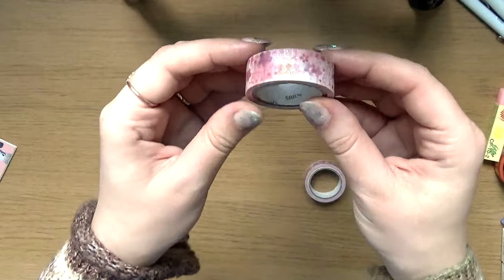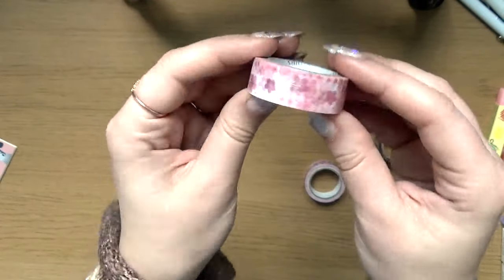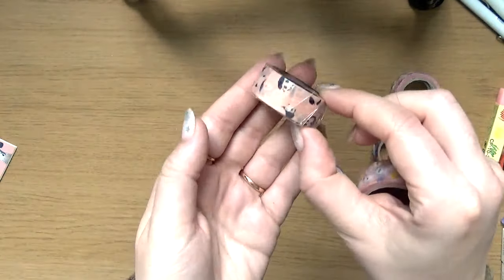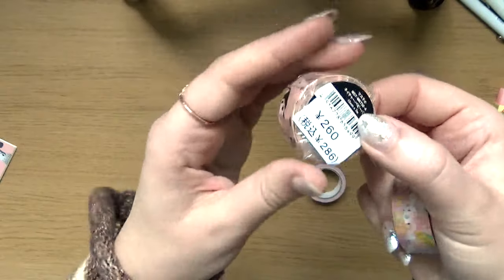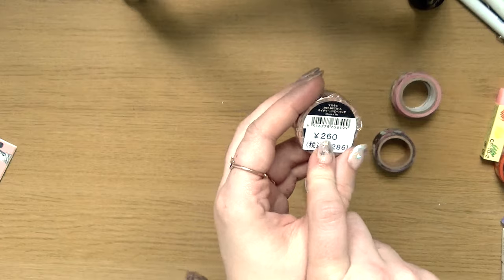This one I've used quite a lot, so this is just little sakura blossoms, but I've used this a lot in my Japan journal because it seems appropriate, you know? The time of year we went in April. Got some little pandas. This one's still in its packaging, I've not used this. Oh yeah, so that's 260 yen, so that's about £1.50.